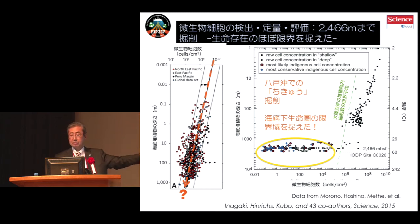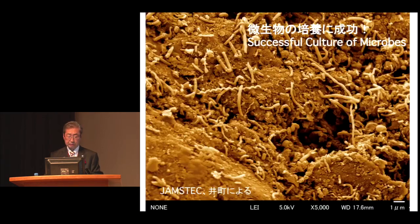And some 20,000 years ago, this area's strata. So do these organisms sustain their lives for that long? Or is it the result of some kind of evolution? Or do they do something deep under the ocean? We don't know much about it. But this was a paper in Science 2015. This has become a very hot topic around the world.